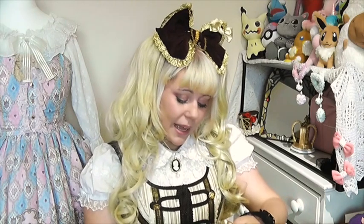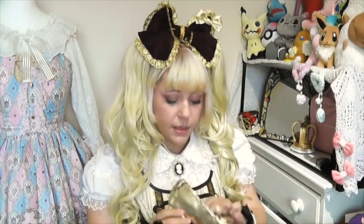I've been after a new pair of gold shoes. Like I've spoken about them before, I found out that my gold shoes were a reproduction of Angelic Pretty ones, and I need something that isn't copying anybody else to wear to the massive London tea party in August. So I got these juicy beauties. So juicy.